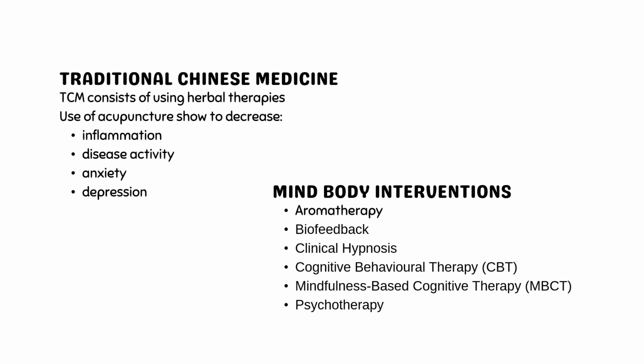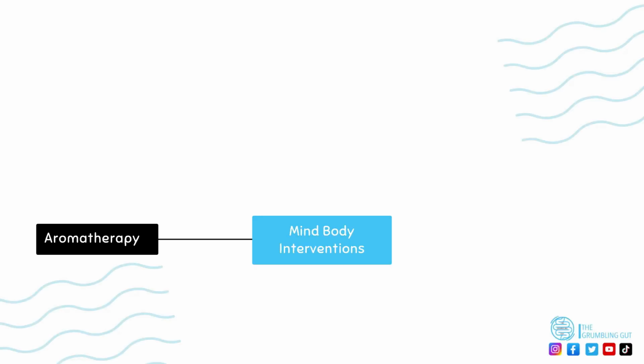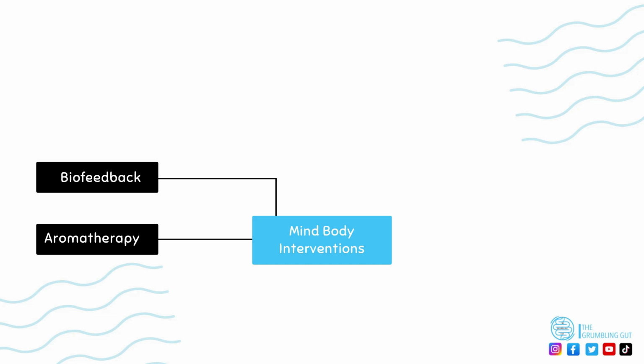When it comes to mind-body interventions, these can be defined as interventions that use a variety of techniques to help facilitate the mind to affect bodily function and symptoms. And there are many different types of mind-body interventions, which include aromatherapy, which is also known as essential oil therapy, and biofeedback, which is the process of electronically monitoring the functions of the body, such as the heart rate and blood pressure, to help individuals learn how to gain voluntary control of these processes.